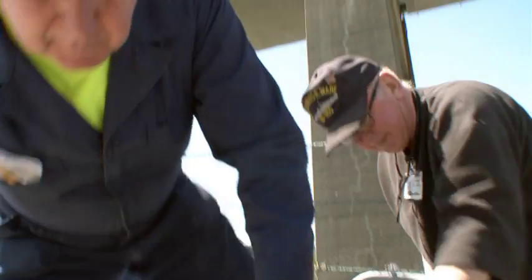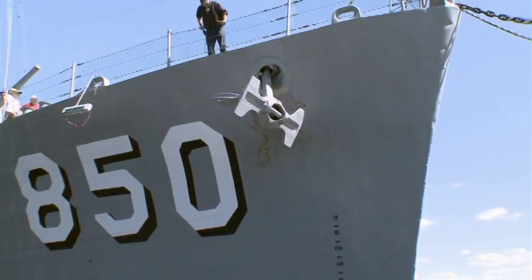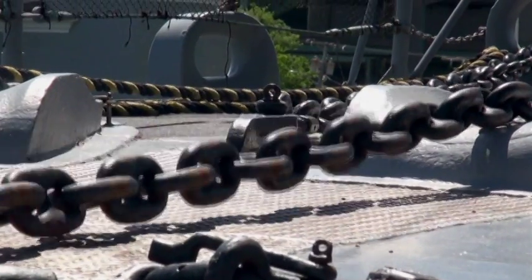The Navy will take the ship back. They will either have to scrap it or reef it. They actually sink the ship as an artificial reef for fisheries and things of that nature. This piece of history will disappear.